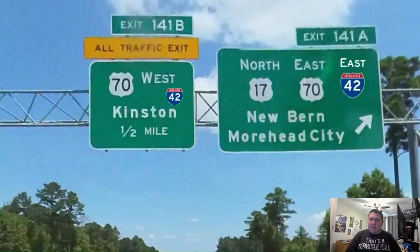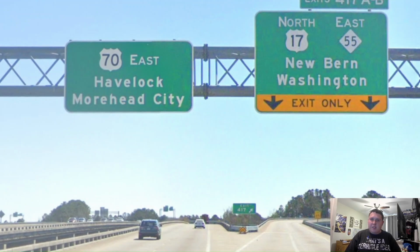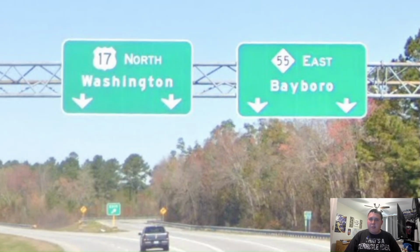Here in the New Bern area, we're going to be with US Highway 70, and we're going to be concurrent with US 70 East as we head towards Morehead City. And here's where US 70 is splitting off from us, as we're now signed north for New Bern and Washington, North Carolina, while 70 East is heading towards Morehead City. And also, this is going to be part of future Interstate 42. Here's where North Carolina 55 splits off from us, as it's signed east for Bayboro, and we're signed north for Washington, North Carolina.